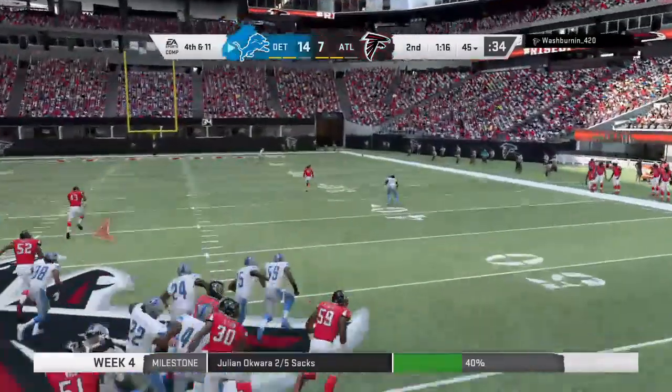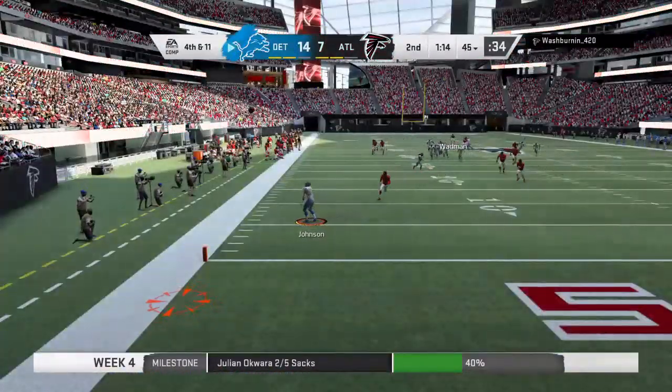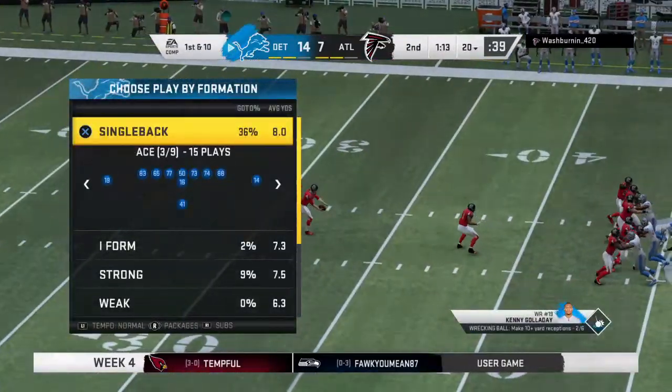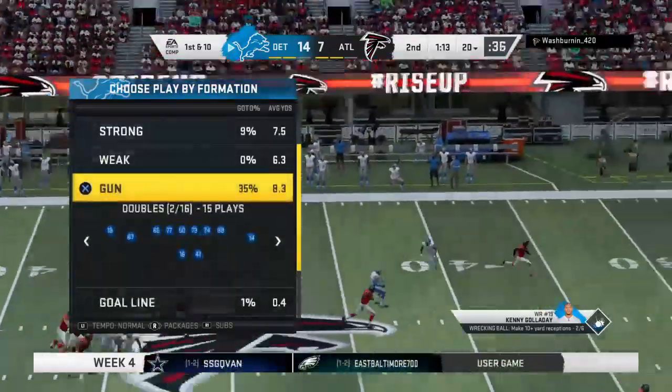Only two punts for him last week in the loss as he gets this one away. And not what he was hoping for there, as this will hit in the end zone for a touchback.